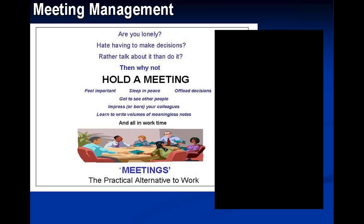Meeting management. I like this picture on this slide. You can read through it while I speak. When managing multiple projects, we have numerous internal and external calls, meetings, conversations. We don't have enough time in our days to have calls or meetings that are unnecessarily long and unproductive.